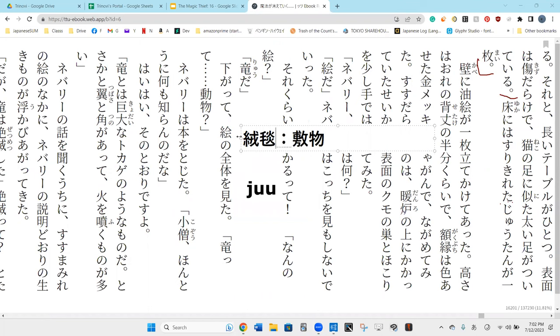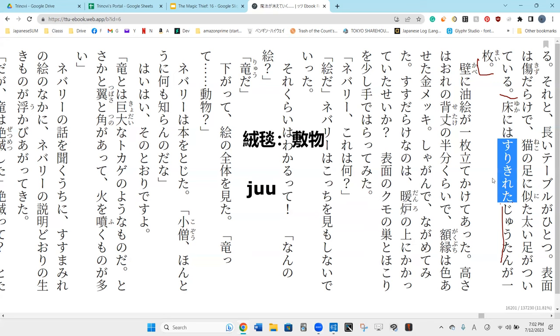Yukaniwa surikireta. What is it on the floor? There's one thing on the floor. Jutan is a carpet. So there's one carpet on the floor described as being surikireta.